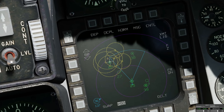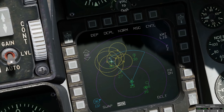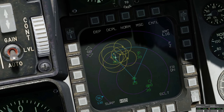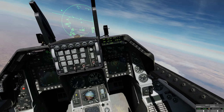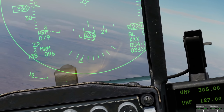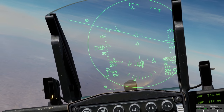Our status is two down. I'm RTB, and spaceship is still in the AO, but trying to also RTB over. Eagle flight, Alpha flight copies. Right now, Alpha flight is singleton F-16, maintaining CAP in the AO. Flight time is about 30 minutes now.